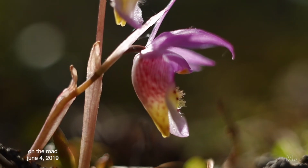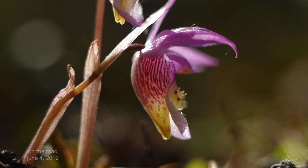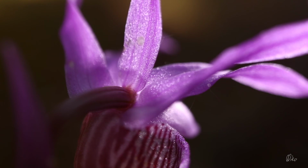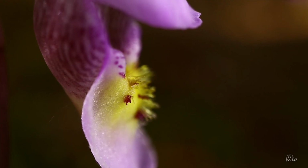It was nice to see these little calypso orchids finally blooming again. But that squirrel, he really wanted me to know that this was his forest and I was under his tree. He does have a bit of a point, I guess. I was just visiting. He has to live here.